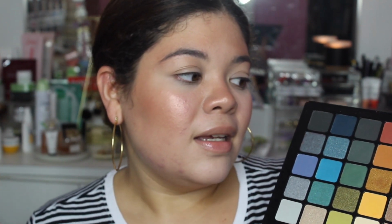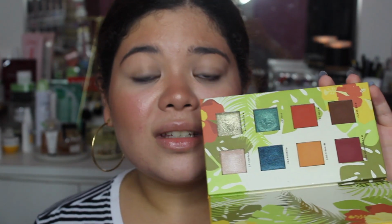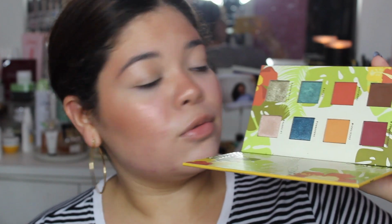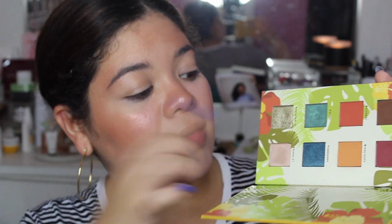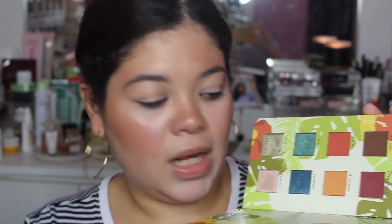The other palette that I love is the Alamar Cosmetics palette. This one has these tones that are beautiful to wear now. I think it's a really versatile palette, and you can use this one for any occasion, and it's beautiful, travel friendly, and the shades are insanely beautiful. These two are just unique. So I couldn't recommend this one enough too.